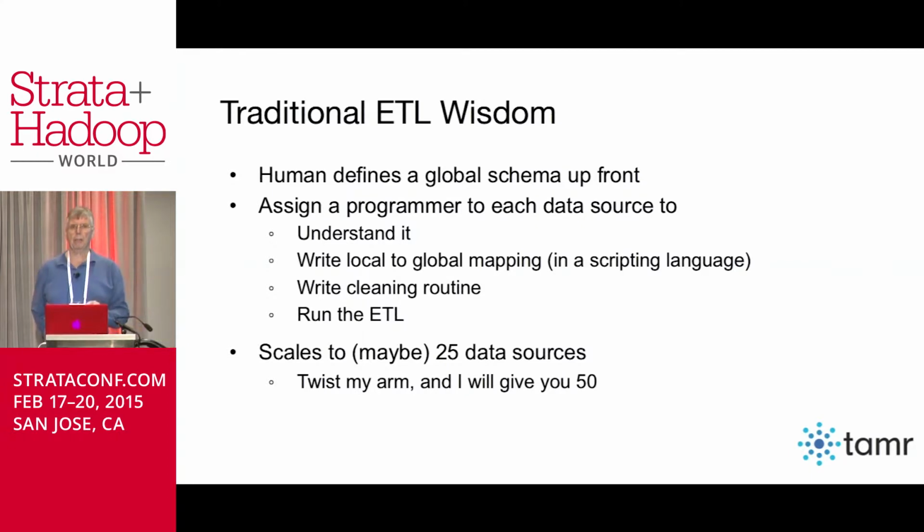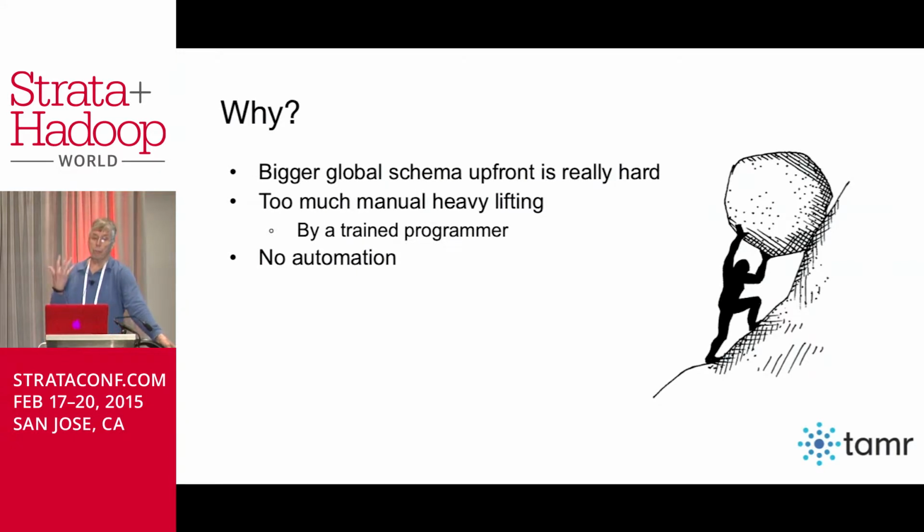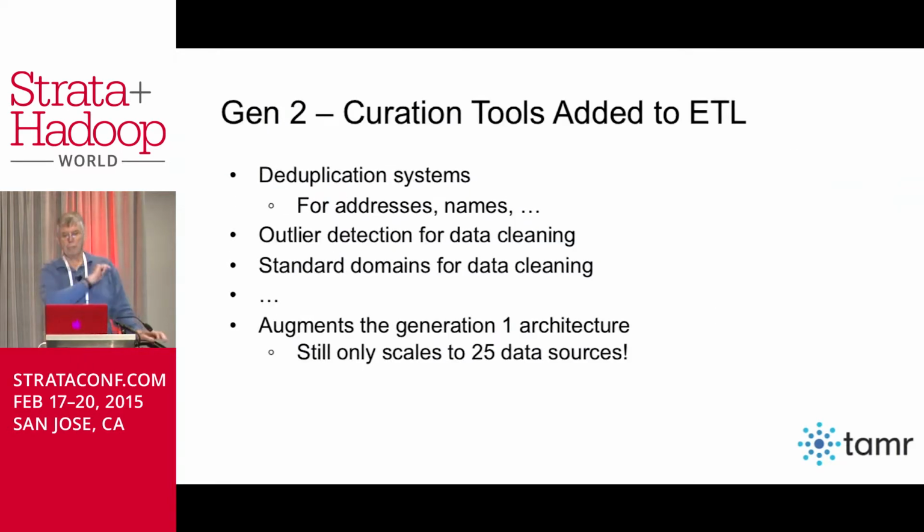Now, I know a lot of people who own data warehouses. I don't know anybody who integrates more than 25 data sources using this technology. Now, if you really hammer me hard, I'll give you 50. But most people, it's 10. So this scales to a few data sources, and that's it, because it's too human intensive and it requires an upfront global schema. Bigger global schemas upfront are really hard, and there's too much manual heavy lifting by a trained programmer, and you don't have hardly any automation. So that was generation 1, and it scaled to a few data sources very, very successfully.